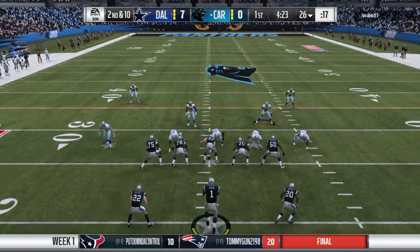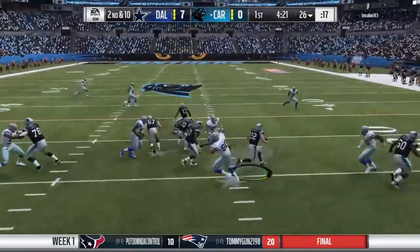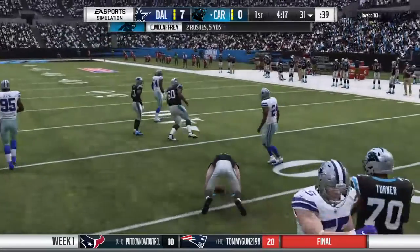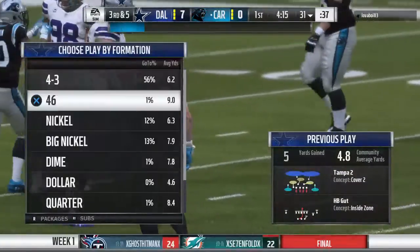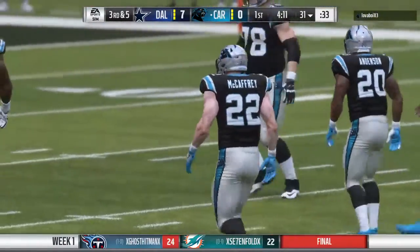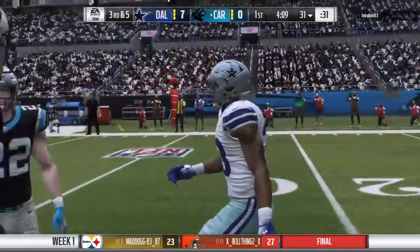They stay on the ground. McCaffrey again. And he powers his way up past the 30. Give him 5 on the carry there, and it'll set up a third down. A quick burst there, and he nicely bit off a pretty decent gain.